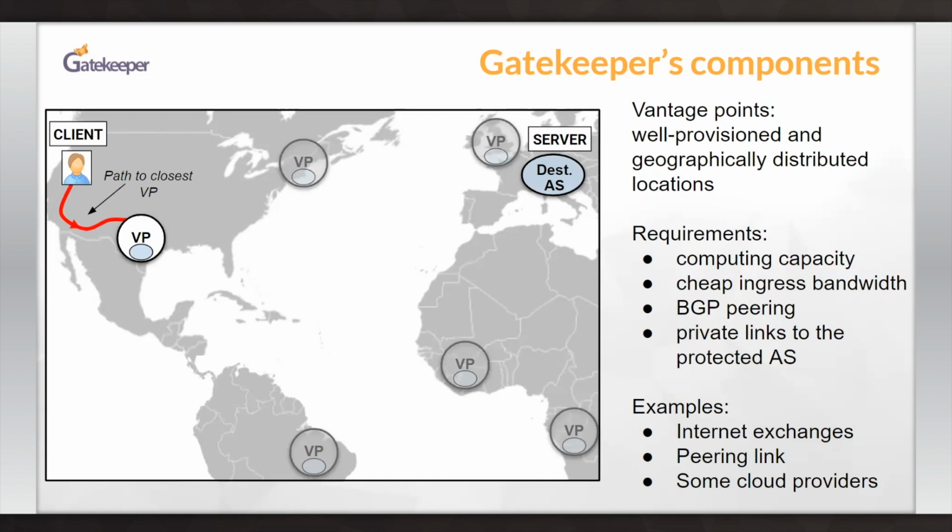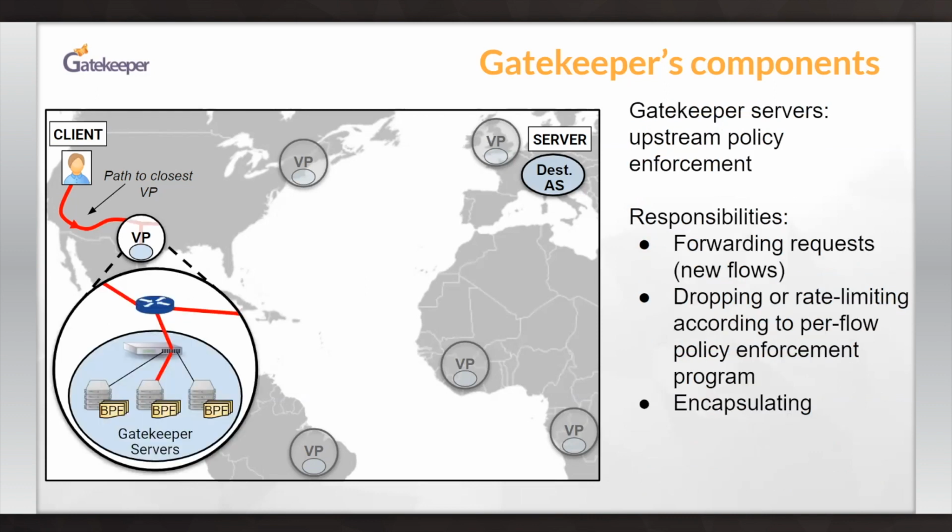So when a client tries to connect or just send any traffic to the protected destination AS, the traffic is routed to the closest vantage point. And that's where the traffic is first handled by Gatekeeper. So here we're showing three Gatekeeper servers in parallel, but it could be as little as one for each vantage point. And the main responsibility of these Gatekeeper servers is to do upstream policy enforcement, right? So try to mitigate DDoS attacks as close to the source of the traffic as possible.